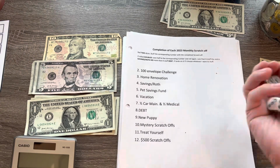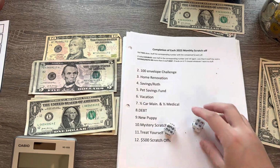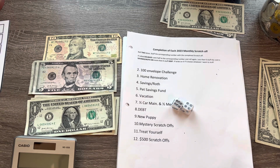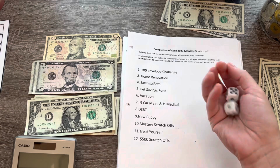$6 again. So we're just going to roll that again because I don't want to stuff vacation again. All right. So that is 6, 7, 8, 9, 10, which is a mystery scratch off. Not going to do that.